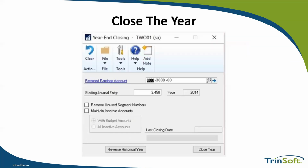Finally, when you begin to close the year, so for the GL, you're going on the financials pane, you're going to go to the routine section and select year end closing. First thing that you're going to do, double check that retained earnings account is pulled in correctly. Obviously, we just set it in the GL setup window, but just double check that that's being tagged correctly there. Secondly, there's a couple of options, checkboxes for remove unwanted segment numbers. So if you created a segment and then never used it in the year, you can remove it.